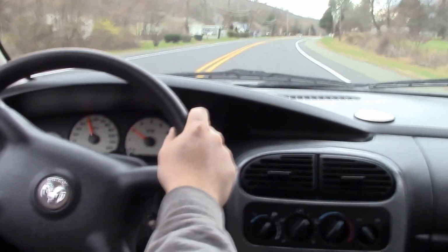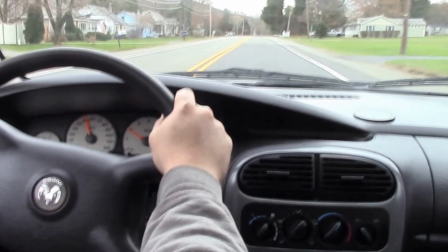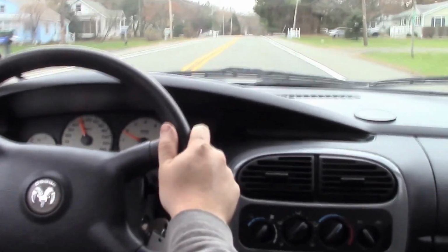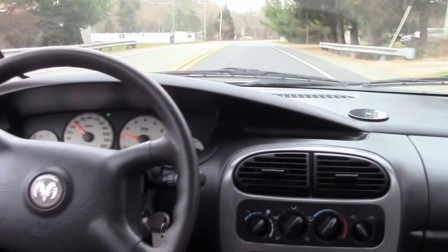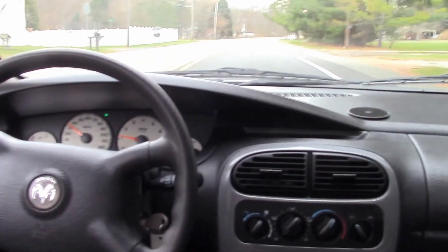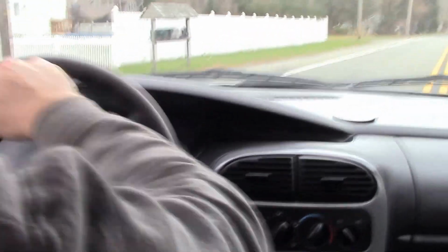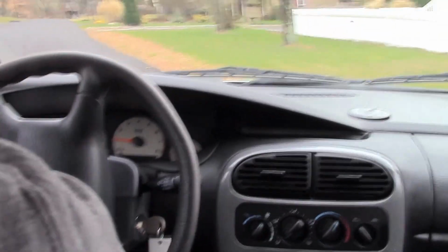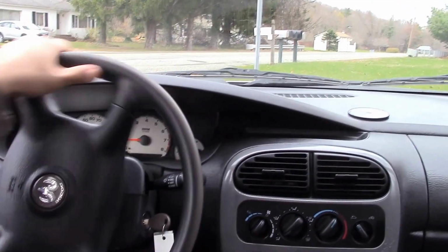Alright, so we're going to do the same thing on the way back and give it a nice brake check. Alright, and so far I haven't noticed any issues with any brake pulsation or any clunkiness in the suspension, which sometimes indicates you might need some work up front or back depending where the noise is coming from.